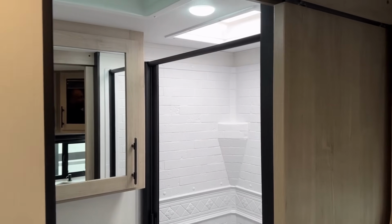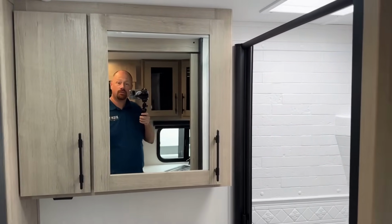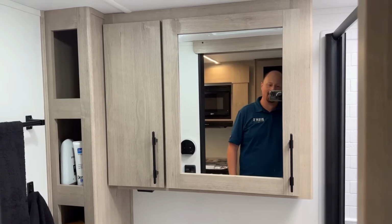Now, this bathroom would be much easier to display for you if I used fisheye wide-angle lenses, but I don't. This is, unfortunately, that really is how big my big fat nugget of a head is right here.